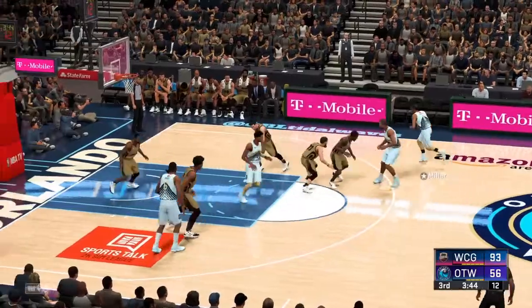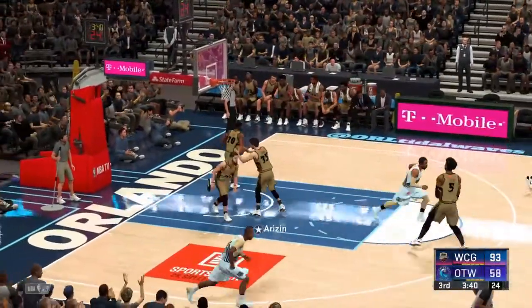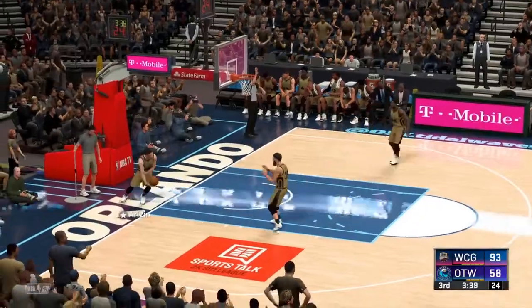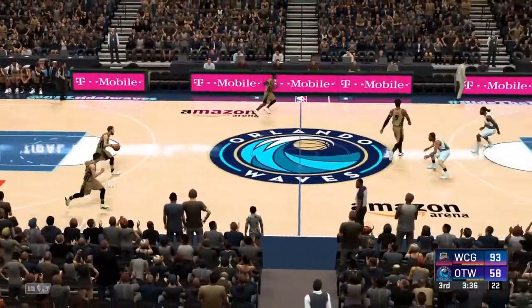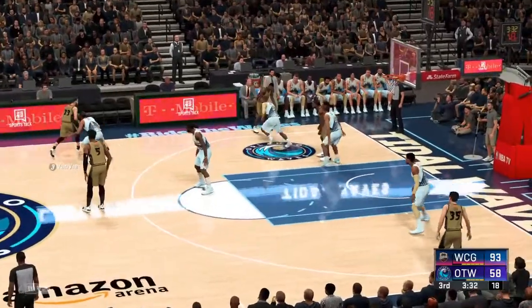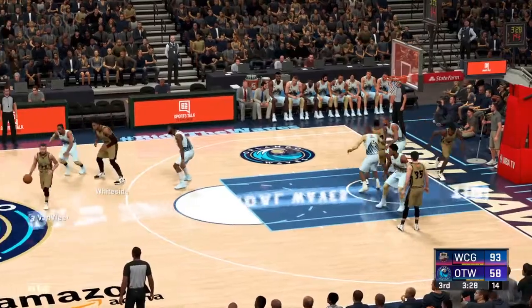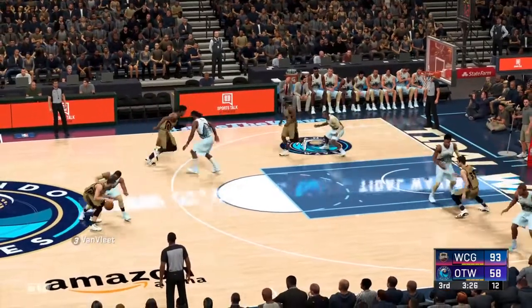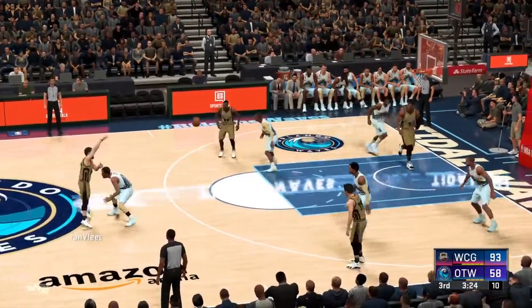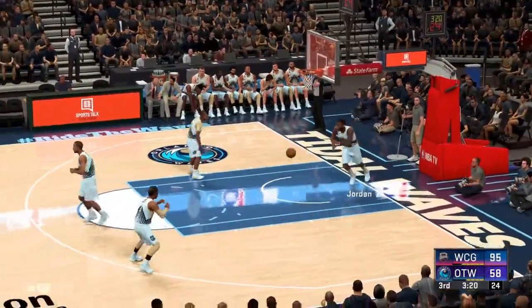Miller with the ball. Takes it off the glass. How about that move? Is this guy special or what? Just love watching him operate inside. Pass to Whiteside. Now here's Van Vliet, covered by Miller. Here's Whiteside. Good, and Van Vliet gets the assist.